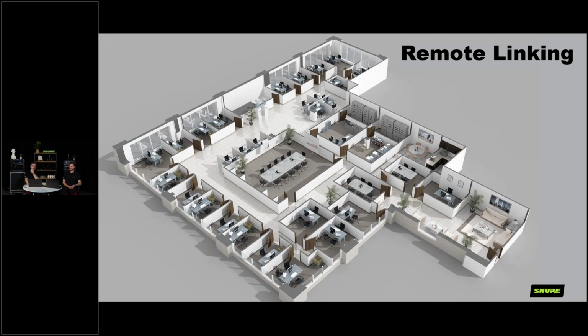It's also got a very cool feature built into it called remote linking. Because typically with a system, once you've set it up, those channels will talk to each other at all times. But you might be in a situation where in our office building here, we have wireless in this room, in this room, in this room, and in this room here. But we don't necessarily want to buy all the transmitters for all the rooms at all times, because one, they're never all going to be used at the same time.